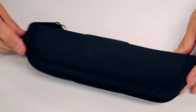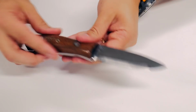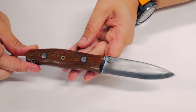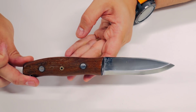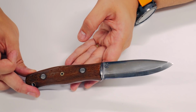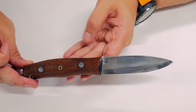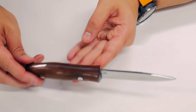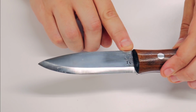Now this last knife is pretty special as well. This is made by a gentleman named Kyle Versteeg. He has a YouTube channel called The Average Iowa Guy, and he has a company called Versteeg Blades. Now Kyle still makes knives, so you can get a knife made by him, custom order only, but you cannot buy this knife. This is a knife, again, made out of O1 tool steel. You can see on the side here, it's number 14.